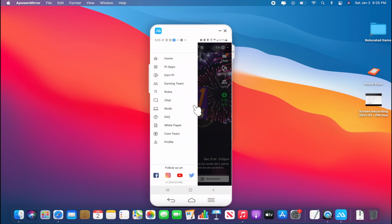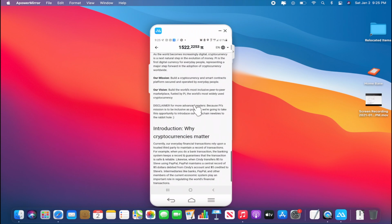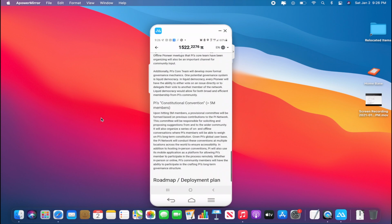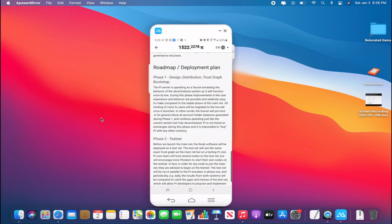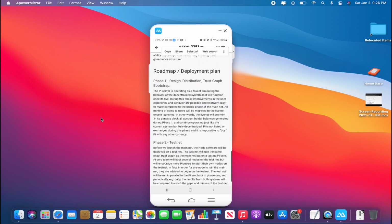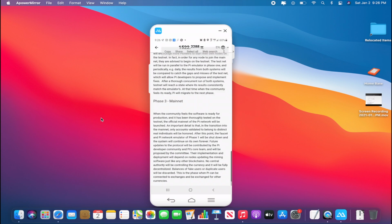They even have a white paper. You can come check it out. You can go to the preface, you can go to all of this information right here: unfair value capture, fees. If you keep scrolling down, you can see the roadmap almost at the bottom of the page of the white paper. It says roadmap, design, distribution, trust graph, bootstrap, phase 2 test net, phase 3 main nets. And you can see all of this information.